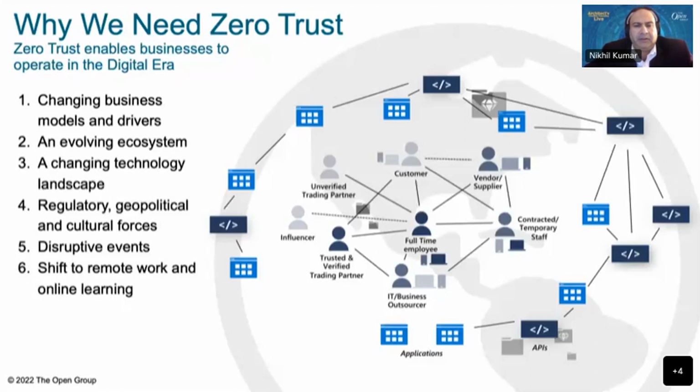You're dealing with a continuously changing technology landscape: the cloud, artificial intelligence, IoT. Things are changing continuously, and you have to deal with all these new assets, entities, and growing complexity. Regulatory, geopolitical, and cultural forces have really started changing the dynamic. Think about GDPR, or on the other side of it, the concept of privacy in China. Global corporations are both impacted by that. Globalization and deglobalization are shifting to and fro very rapidly. Who would have thought about a war in Europe, right? These things are occurring at a dizzying pace.